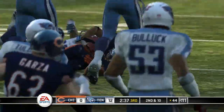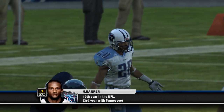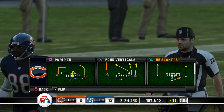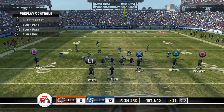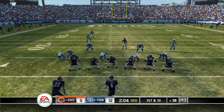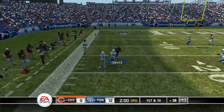Passes. He goes up high for the catch. There we go. Way up to snag that one. That was a pretty catch. I'm going to go with basically the same play again, X. I'm going to try to pass to him again. They don't have as much coverage on this side. Passes it. He catches another.